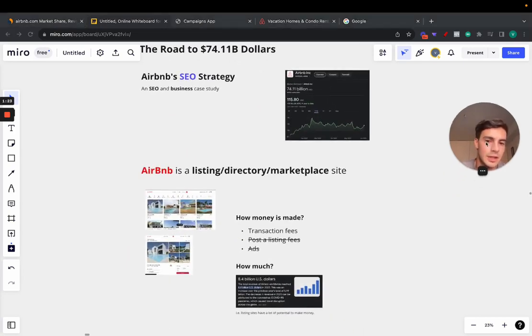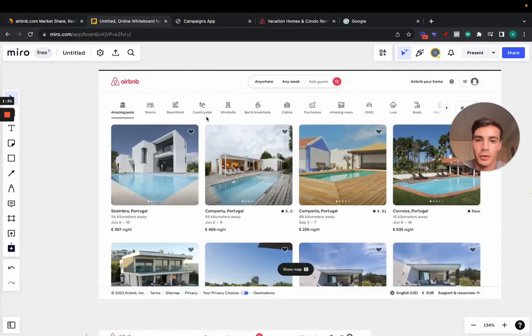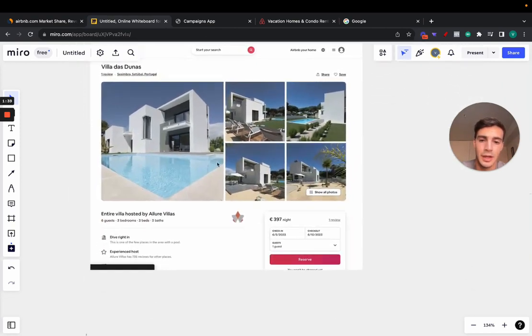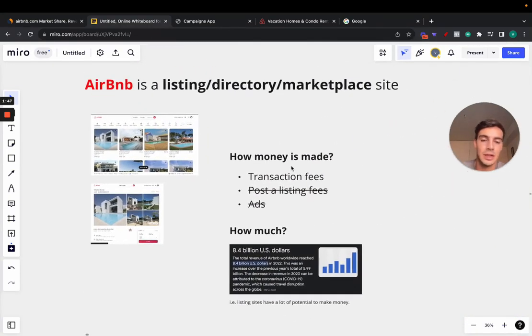First things first is, what is Airbnb, right? I won't spend too much time on this because I'm going to show you what it is. Airbnb essentially is a listing or directory or marketplace website. They have on the front page all the listings they have available. These are UGC, so user generated listings, and as a user, you can pick and choose which one you want. And then of course they have a dedicated page to the listing. Now, this is a very simplistic view of what Airbnb actually is, but essentially it boils down to them being a listing directory, marketplace type website.